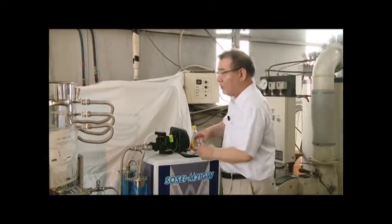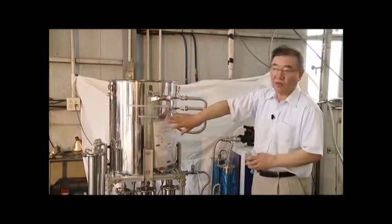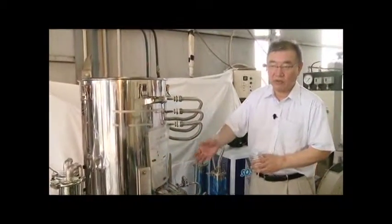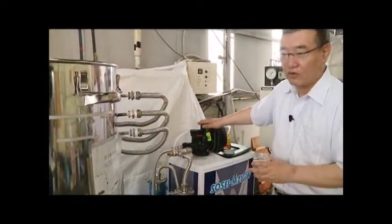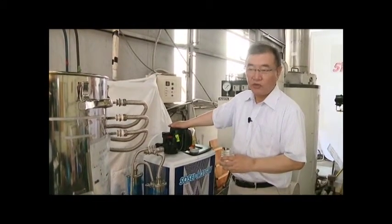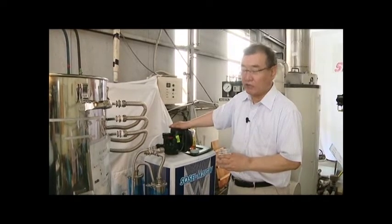Now Sosei water is received into the tank. The received water, called H1, is rotated. By rotating, it becomes preferable to water. The characteristic of Sosei water is not only a mixture of water and oil. Sosei water has the same surface tension as pure water and contains a greater amount of atomic hydrogen.